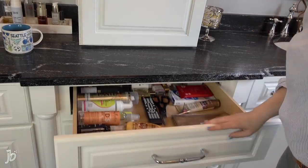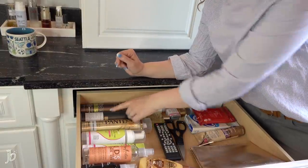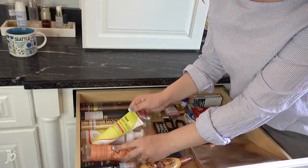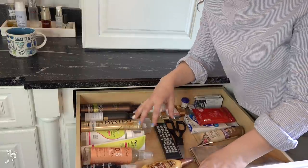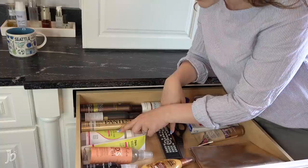So in here, I've got most of my hair care. I've got some that are newer to me, like the Kristin Ess Dry Shampoo. I love this DevaCurl Wave Maker. It's kind of like a nice cream if you've got wavy-ish, curly-ish hair. I'm really enjoying that. This one I just started using, their frizz-free volumizing foam.